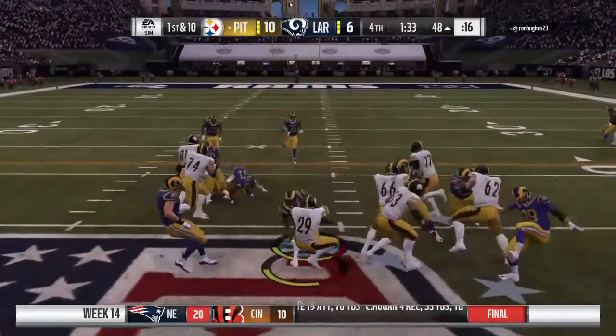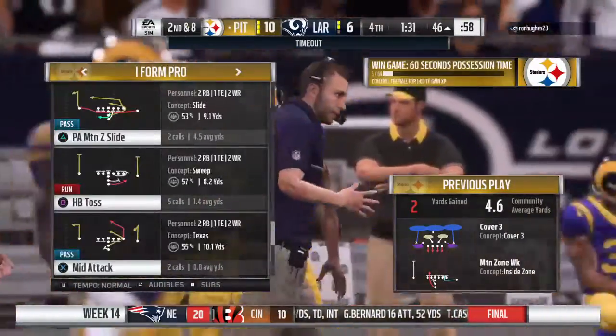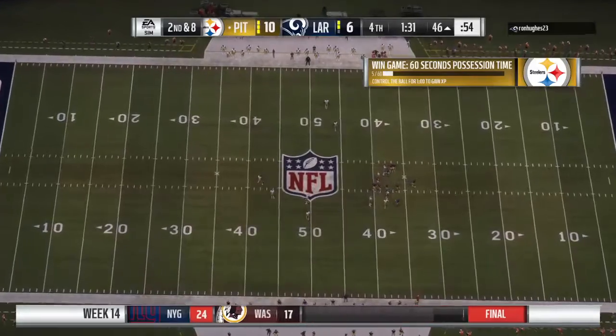And they'll go on the ground. And he's going to take this one across midfield and into Ram territory. And now the Rams are going to halt things as they want a timeout, as they'll get it with just over 90 seconds to go in the ball game.